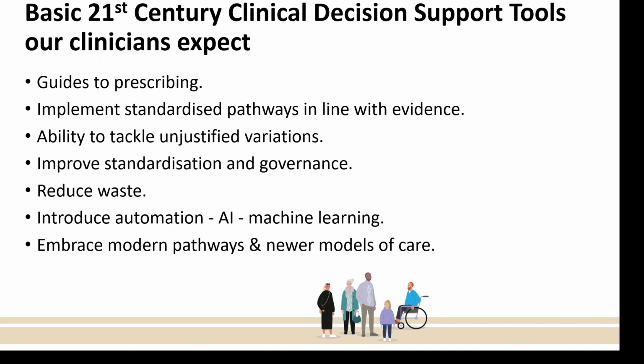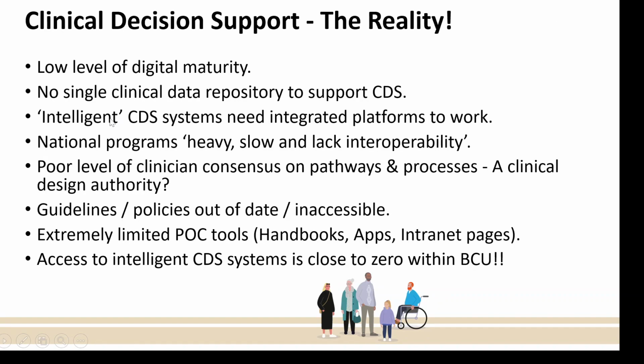There is a view from the clinicians as well, a cross-cutting view that the clinical decision support tools are nowhere near what's expected. There is an expectation that there should be guides to prescribing. There should be the ability to tackle unjustified variations. There should be a reduction in waste, automation, and better decision making, better decision support. Of course, the reality of clinical decision support is that there's no single clinical data repository to support it.